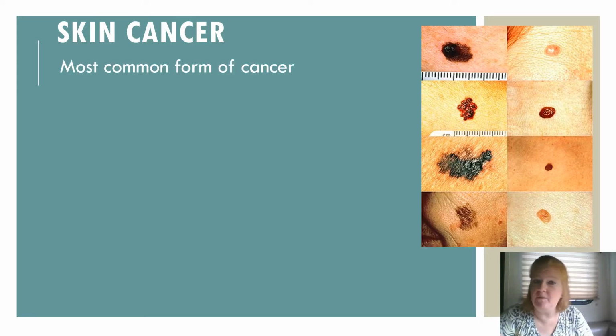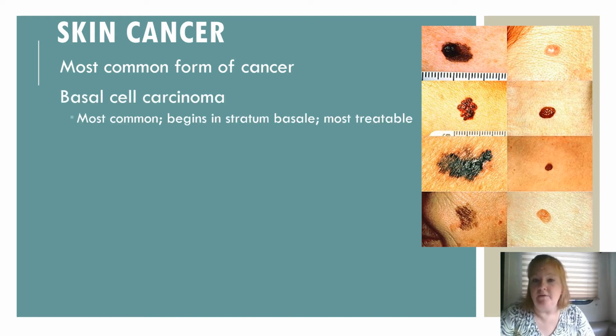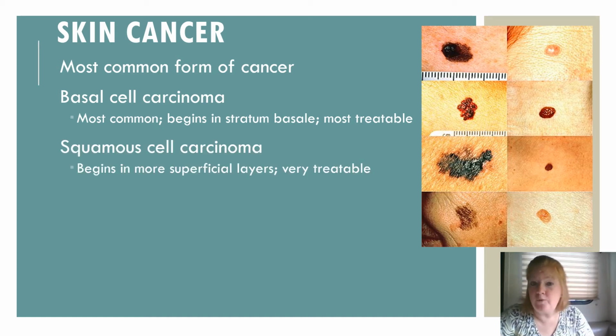Skin cancer. The most common form of cancer is skin cancer. There's basal cell carcinoma. It's the most common type, it's the most treatable, and it begins in the stratum basale. Hence basal cell, basale. Squamous cell carcinoma begins in more superficial layers, so a little closer to the surface. It's also very treatable, but it can result in some deaths.